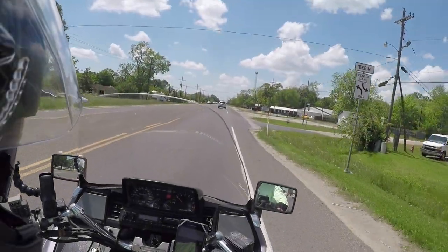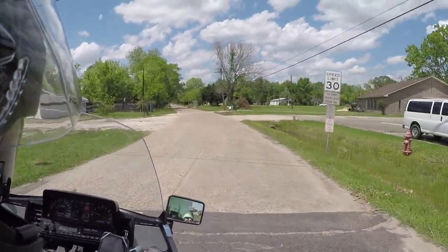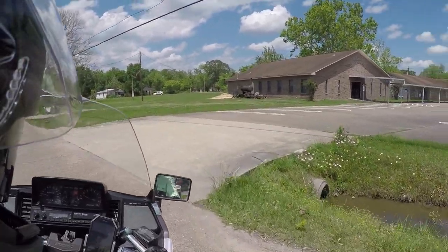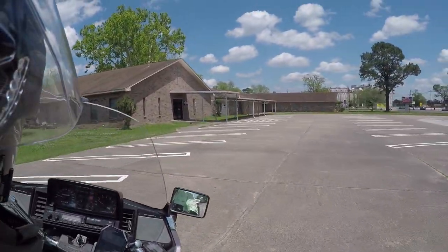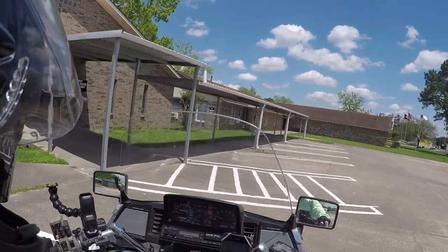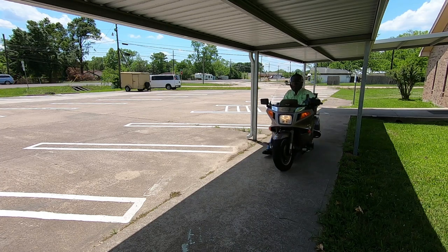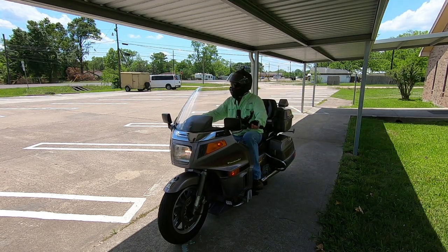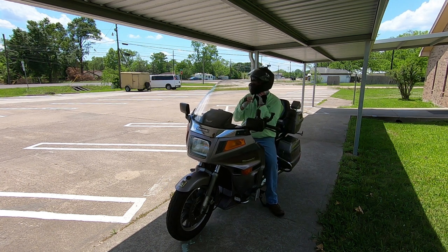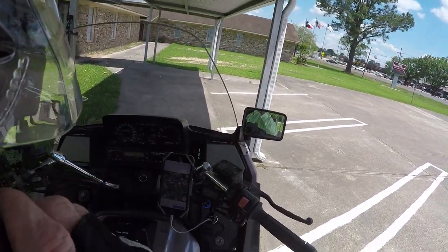Let's see here. It's about time to pull in and take a little break, get some water. Get some shade underneath this little carport here. This looks good. Yeah, nice in this shade.